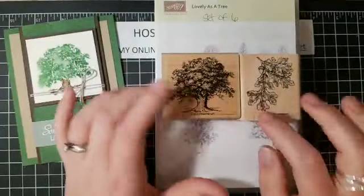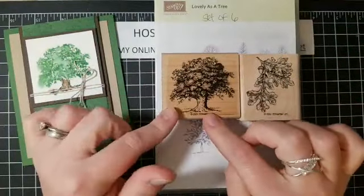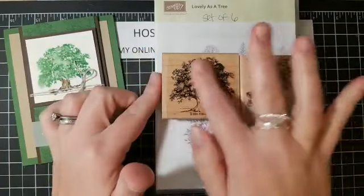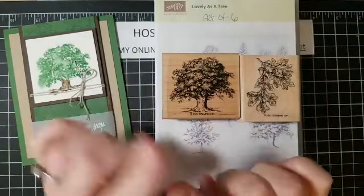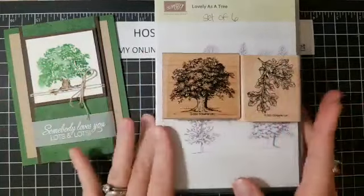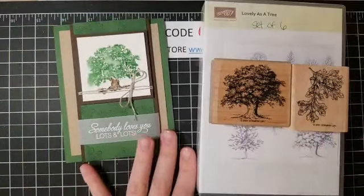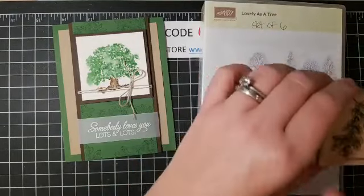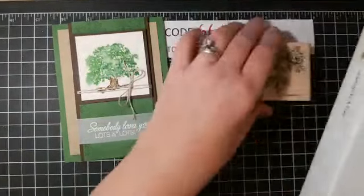So these are the 2 stamps we're going to use. This stamp is the one we're going to use today, and we're also going to use this one. And this little, I guess it's an oak tree. I'm not really sure what it is. But this is the stamp that I have used the most. Every time I make a card with Lovely as a Tree, I always grab this one. I just love this tree. I don't know what it is about this tree. I just love it. So that is what we're going to use.